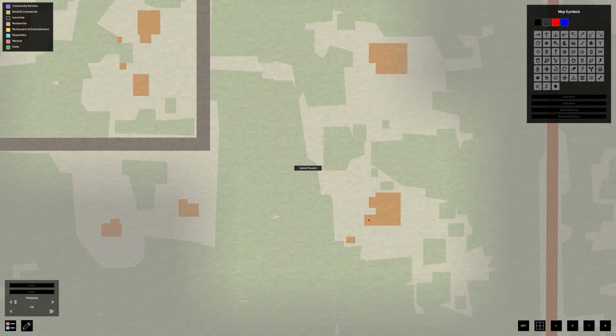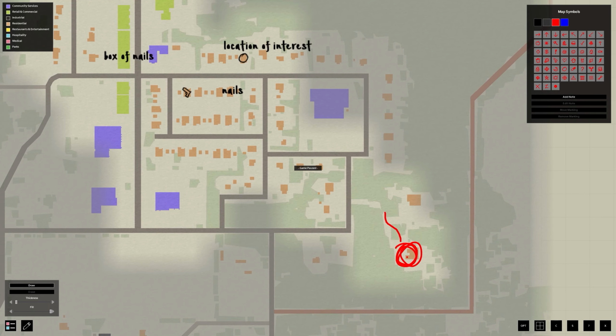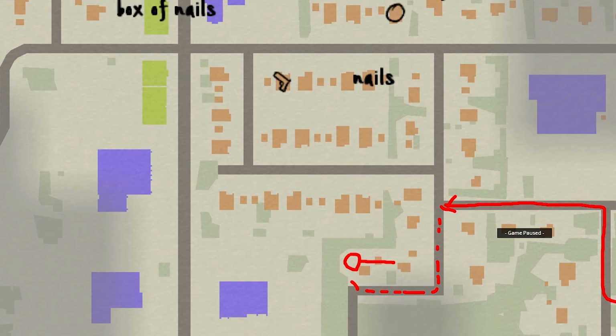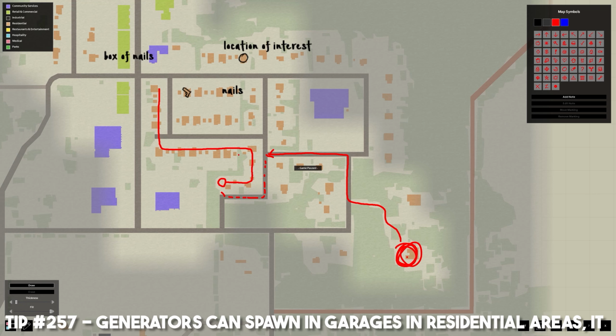So if you look, we are currently here. This right here, that's us. So the plan is for us to slowly head out back this way and back into the area where we need to be. Right here. Then from here, we're gonna slowly make our way down to the beginning point, which is here. And from there, we are going to make our way through the garages of this place. We should be able to find a generator, hopefully.